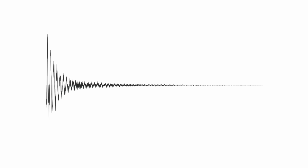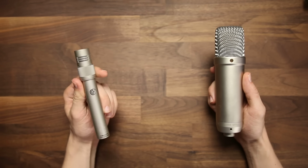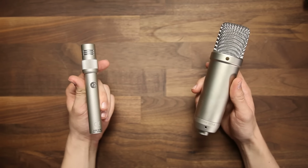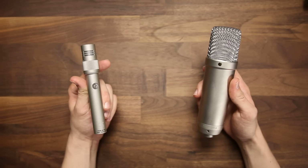Another sonic characteristic of condenser microphones is an improved transient response, meaning the microphone reacts more quickly to sudden changes in sound pressure level. You can even find differences in the transient response between small diaphragm condenser mics like the Shure KSM141 and large diaphragm condenser microphones like the Rode NT1A. In general, the lower the mass of the diaphragm, the quicker it can respond to transients.